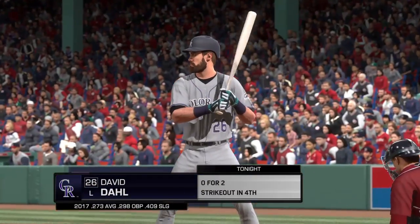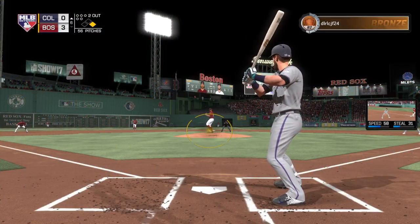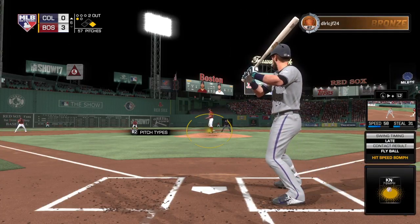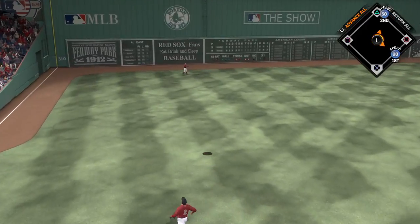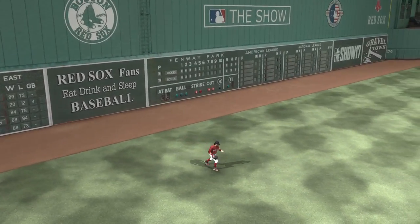Now batting. Stepping in and ready for another shot, David Dahl. He started out the evening 0 for 2 so far. Ball hit high and foul down the left field line. It's strike 1. 0-1 count. Here it comes. This is hit the other way out toward left field. Benintendi is there. And that ends the inning.